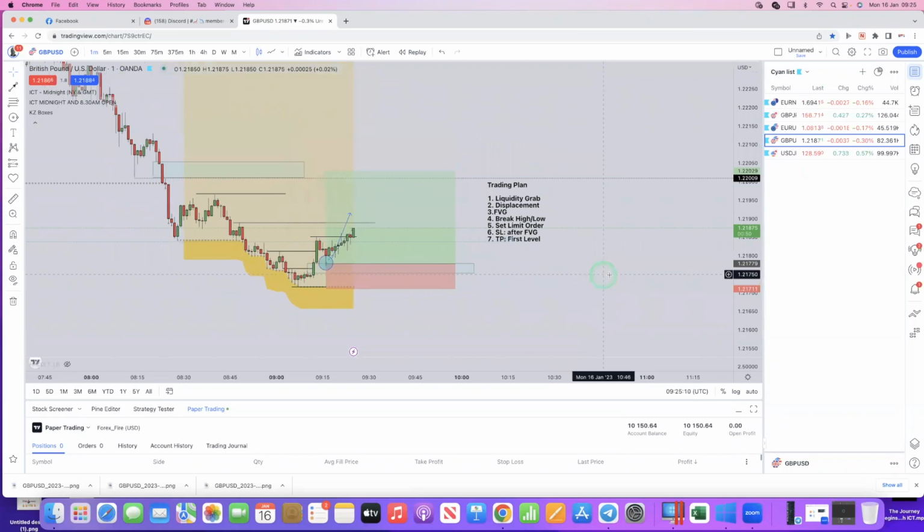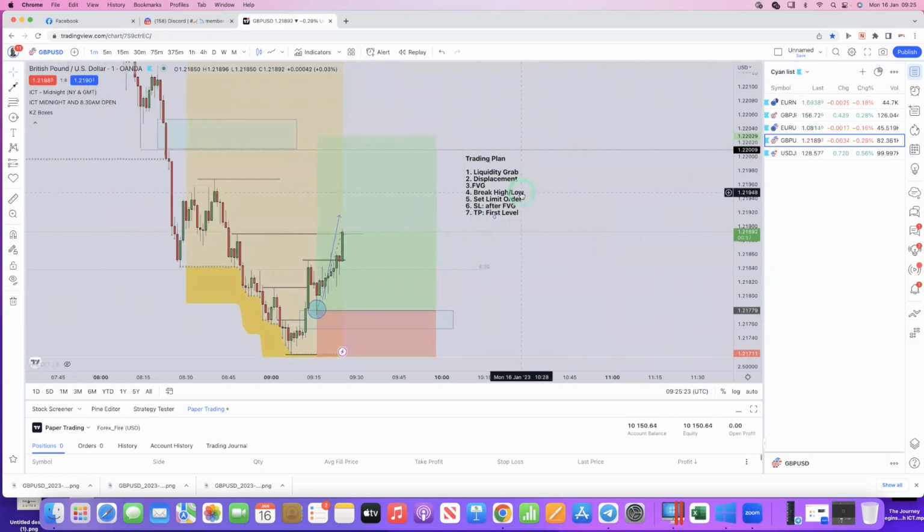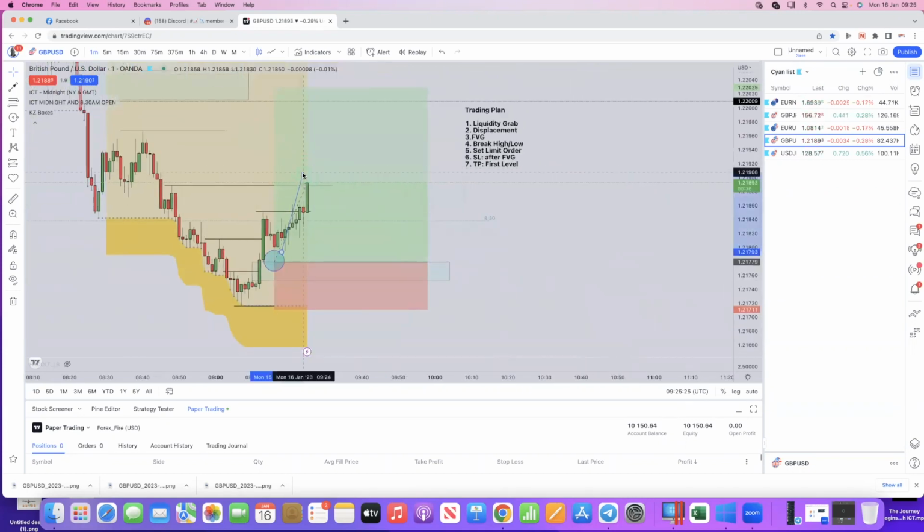So it looks like we've just missed that entry on the buy side, to be fair, guys, for a 1 to 3.68. But again, this is all about learning. We may get another entry with a fair value gap. Price action at the moment, okay? Like I said, you can watch this video back and see what we were looking at. Price action here has just been fairly fluid.